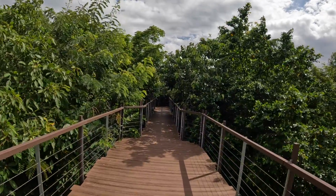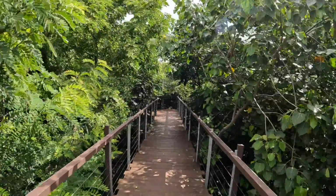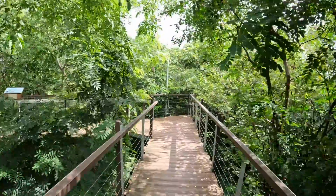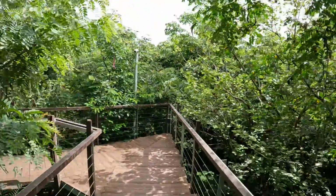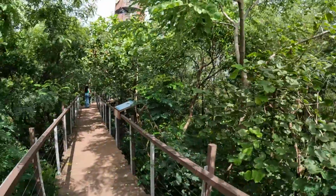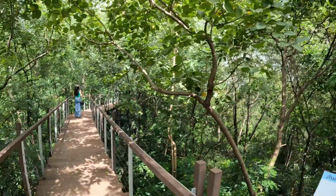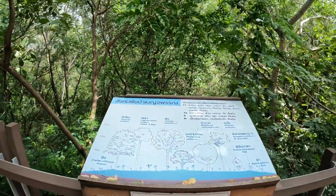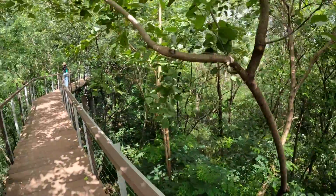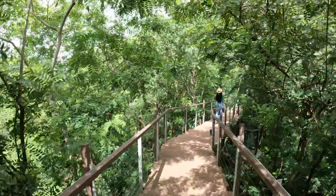And if you come as a family with small children, the walkway is quite well guarded, so you shouldn't really have a problem with the smaller members of your family. It's very, very well protected. And as you walk along the walkway, you'll find additional information as you go further into the project.